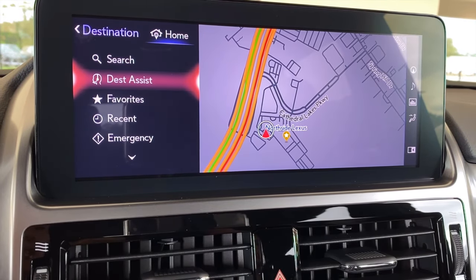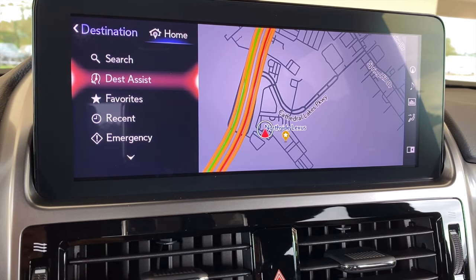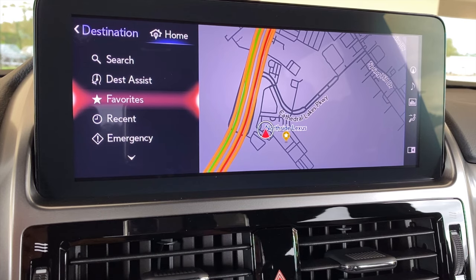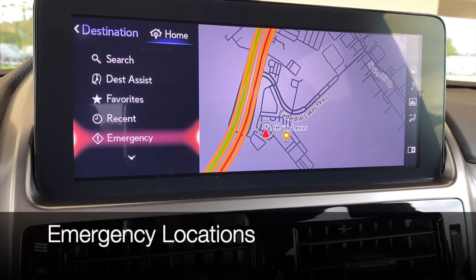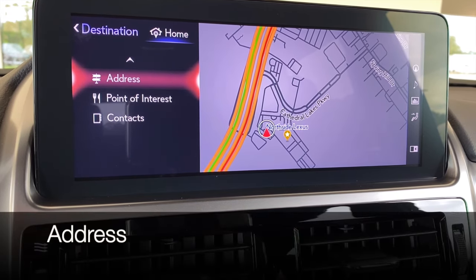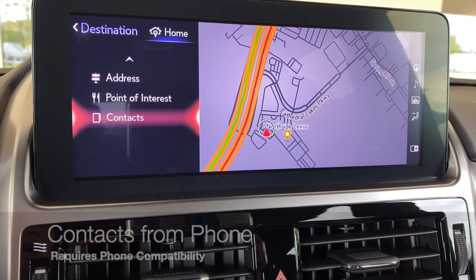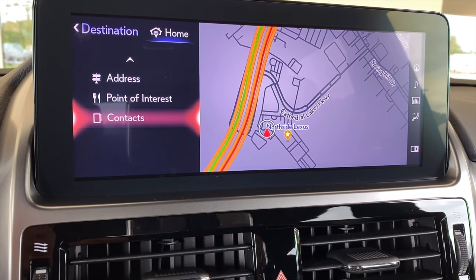Contact Destination Assist, which is a live operator, also part of your Lexus Inform connected services with a 3-year trial, saved favorites, recent searches, emergency locations, search by address, point of interest, or contacts with saved addresses in your Bluetooth paired compatible smartphone.